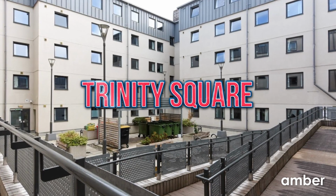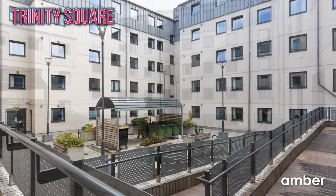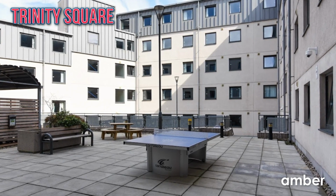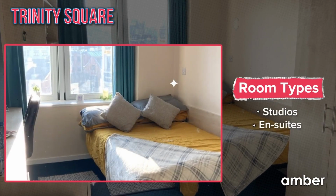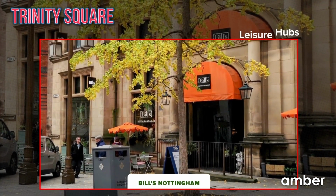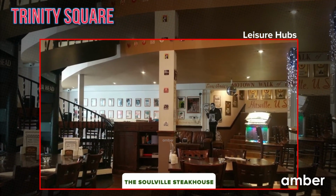Number 6. Trinity Square. Live in the heart of the city and see for yourself. If you dream to have it all in a city like Nottingham, but still manage to have a value-for-money accommodation, Trinity Square is a sure shot for you. The property presents en-suites and studios with an outdoor courtyard, a communal lounge, 24/7 on-site staff, and more. With just a 6-minute walk from Nottingham Trent University, you'll also be close to highly rated eateries like Bill's Nottingham Restaurant and the Soulville Steakhouse.